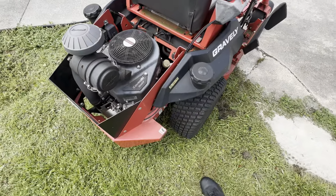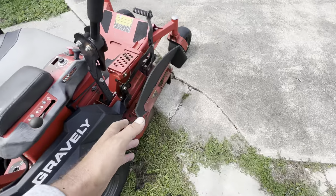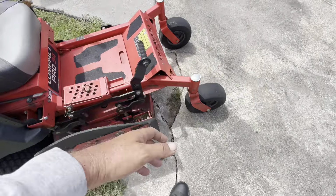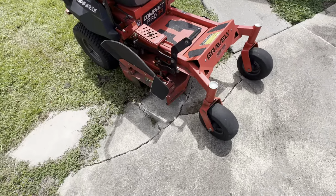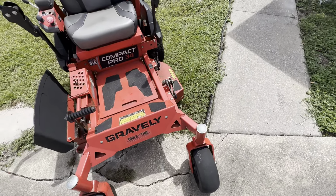The only issue that I've really had using this mower, the reason I bought this one is because it fits in every backyard. I use this as my main mower. I am going to eventually get a bigger mower that I can do larger properties with, and a faster time, even though this thing is super fast. It cuts at 7 miles an hour.